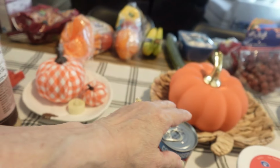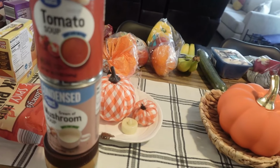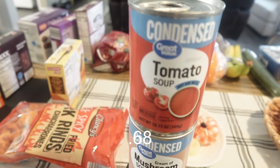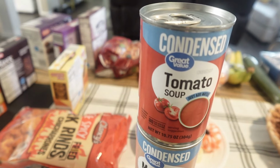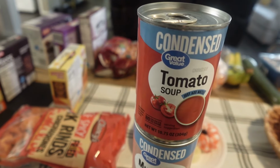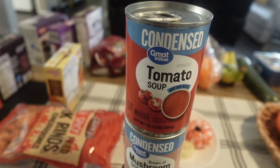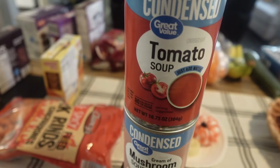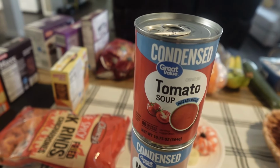And then back here, I was looking for the spicy tomato soup from Campbell's, but my Walmart didn't have it yet. So I'm just gonna keep watching for it. I heard about that a couple of weeks ago, that Campbell's had a spicy tomato soup. So I just went ahead and got a regular one this time, but I'll keep my eye out for the spicy tomato.